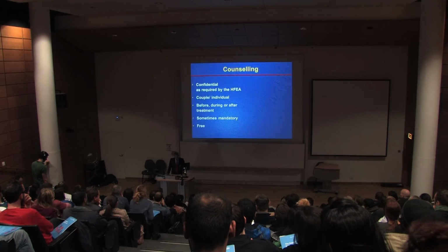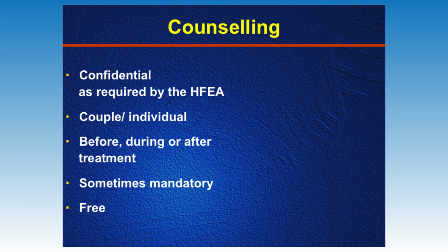We do have counselling facilities in our clinic, which I'm pleased to say are free and confidential. They can be offered to you as a couple or separately as individuals. Sometimes counselling is mandatory, particularly if you're using donor sperm or eggs.